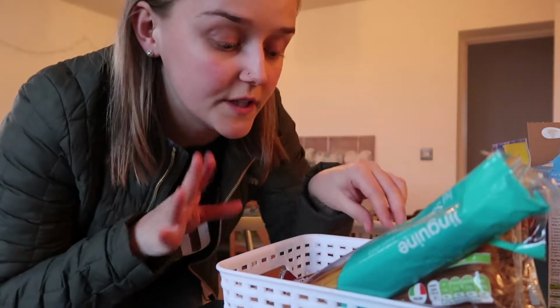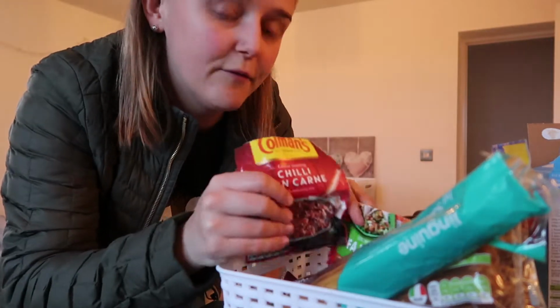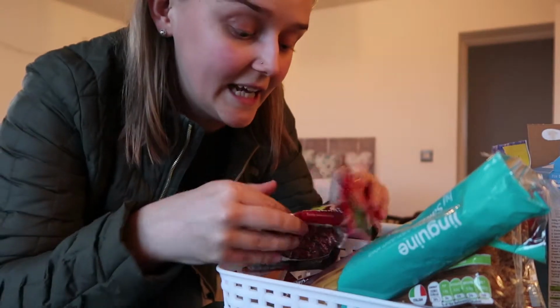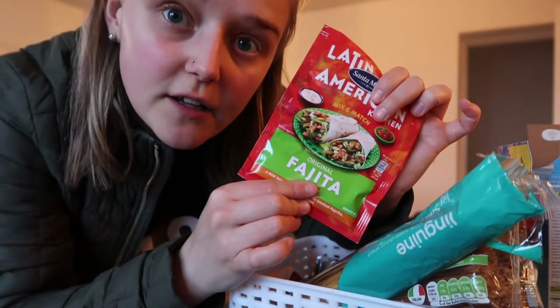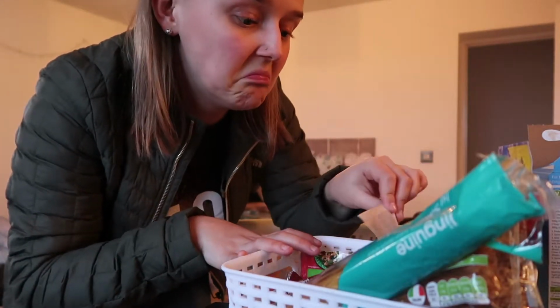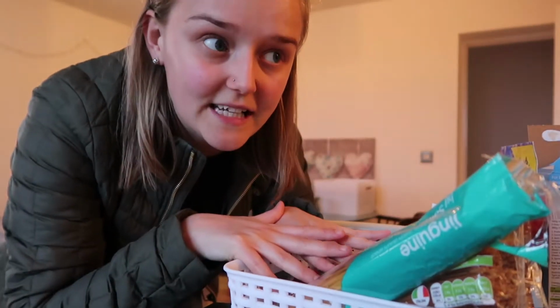What I do have, which is one of my cupboard essentials that I speak about in the Instagram post, is seasoning. I have some leftover seasoning to make my vegetable chili, and I also have some seasoning to make my fajitas. So that's good. I have lots of stuff in here. I have more fajita seasoning, so we're all good for that. I also already have some oil, so I don't need to get that. And somewhere I have some Marmite.